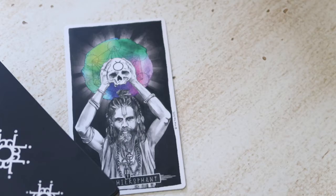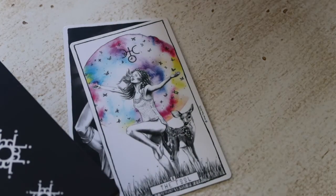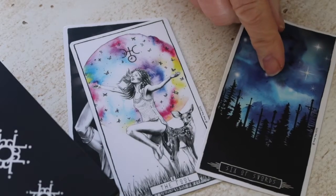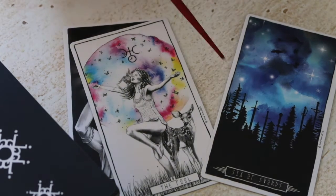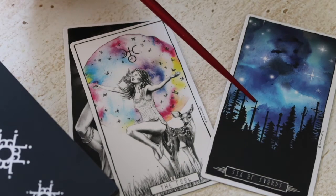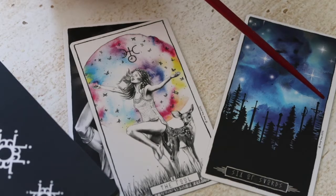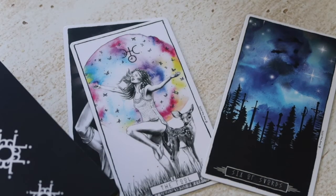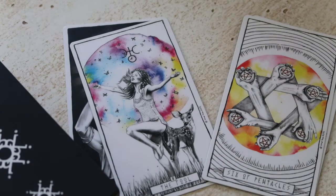I also really like the Fool card in this deck. So there's the Fool if you haven't seen it. As far as minors go, this is one of my favorites. This is a Six of Swords. So no boat, no water, just kind of hope beyond the trees. And then very subtly you can see the swords here in the forest in silhouette. I really like this Six of Swords. And here's another 6. So that's a 6 of Pentacles, and I think that works really, really well.